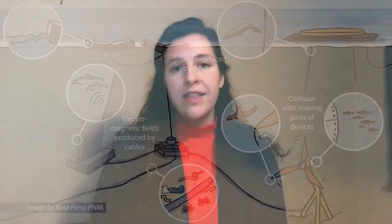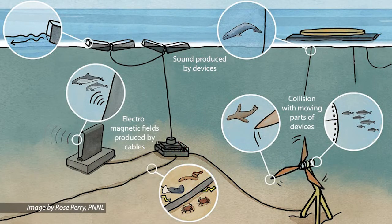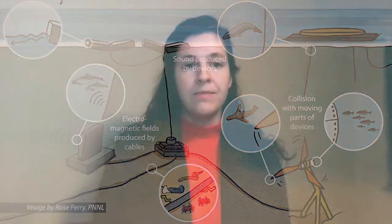Wave devices, or tidal turbines, are both emerging technologies that harness the motion of waves or the current produced by the tide to create energy. These devices may have environmental effects, like effects on animals directly from the moving parts of the devices, or from the sounds they make, or the electromagnetic fields that they produce.